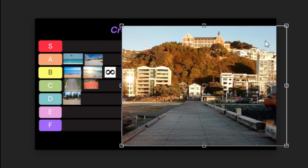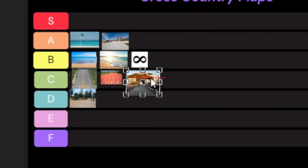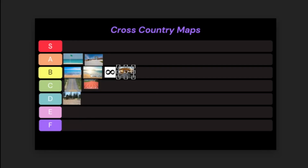The route itself is pretty interesting, but if the hill just wasn't there, boy would I be happy. But because of that big annoying hill, actually, yeah, okay, B tier. It's just because of that annoying hill. Otherwise, it would be A tier.